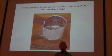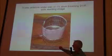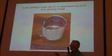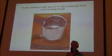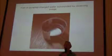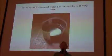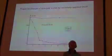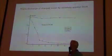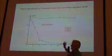But in order to create a door, I had on top of the scalar field antenna, a pan of 1% alum solution. Not an aluminium pan, of course, stainless steel. And on top of that, one of my images. And then in a distant room, I had the receiving image surrounding another pan of stainless steel containing water charged in a pyramid. So I dowsed this water at frequent intervals and was amazed how the energy declined to nothing in a few minutes. In minutes it was discharged. Whereas in the control experiment where I had sodium chloride instead of alum, there was hardly any change.